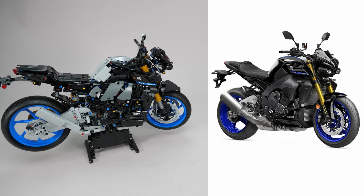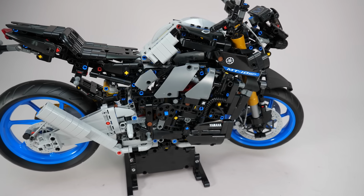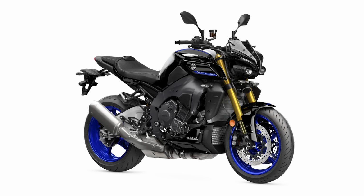As for authenticity, I think the designer did a good job. Perhaps the paneling around the engine and the engine itself could have been a bit more detailed. The representation with this single part is a bit rudimentary.